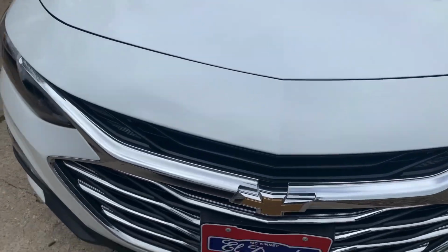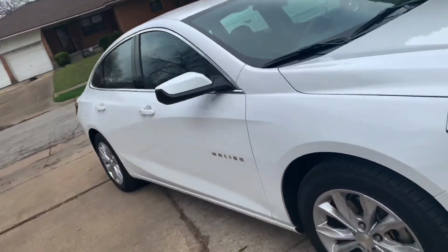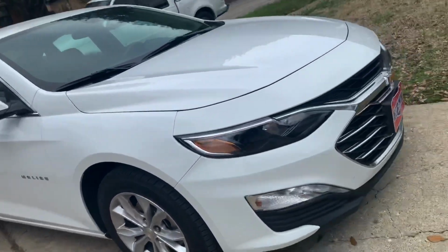Yeah, it sucks, but this thing is slow. I try to floor it, ain't go nowhere. It's a boring car, but yeah, I'm gonna show y'all in a minute, so y'all can see what the car looks like. So this is the rental. It's not ugly, I just prefer something else.